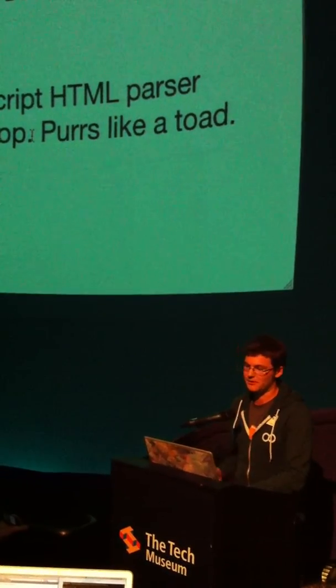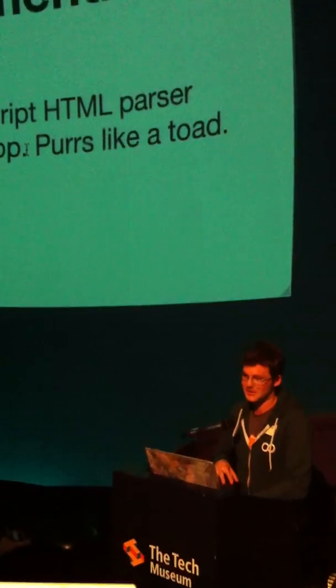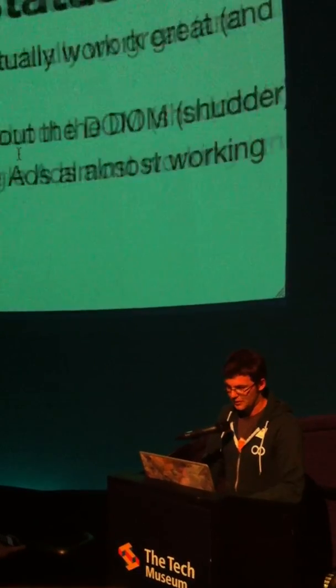Basically, we just stream all the document.write into the parser, and then the parser gives us what it thinks the HTML should look like, and then we manually insert it back into the DOM.